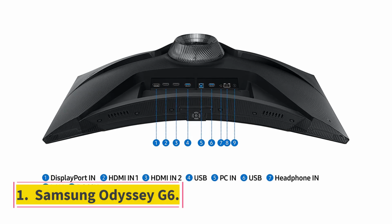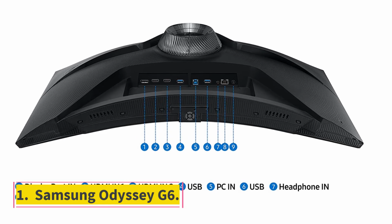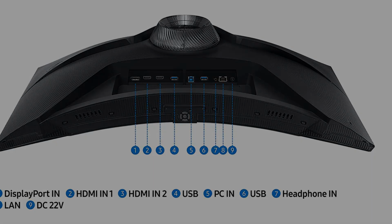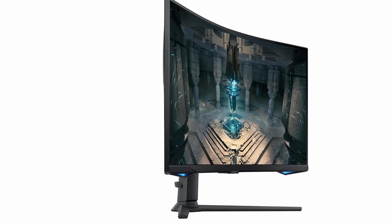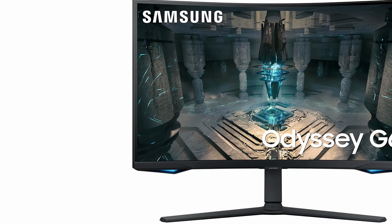Number 1. Samsung Odyssey G6. For a fantastic gaming monitor full of features that gently wraps around your field of view, you can't go wrong with the Samsung Odyssey G6. At 32 inches, this 1440p display keeps your visuals looking sharp, and the 1000R curve ensures more of the screen is pointing directly at you for a more immersive gaming experience.